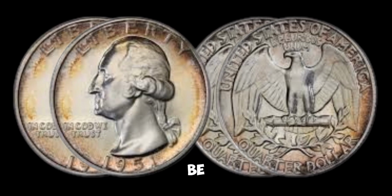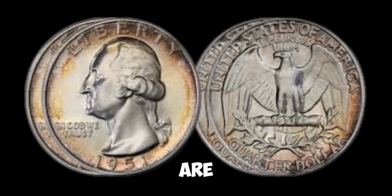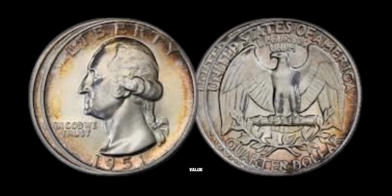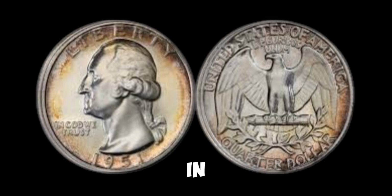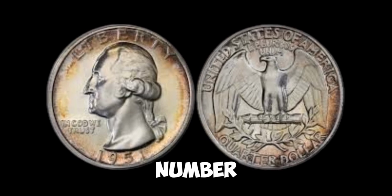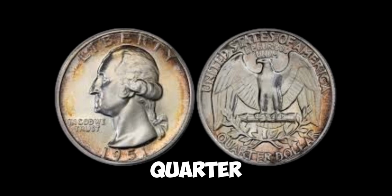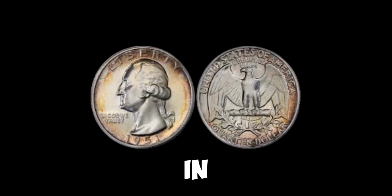And now, you might be wondering why this coin is worth such a hefty sum. Well, there are a few factors that contribute to its value. First and foremost, rarity plays a huge role in determining the worth of a coin. Since there were only a limited number of 1951 Washington $quarter coins minted, finding one in pristine condition is like finding a needle in a haystack.